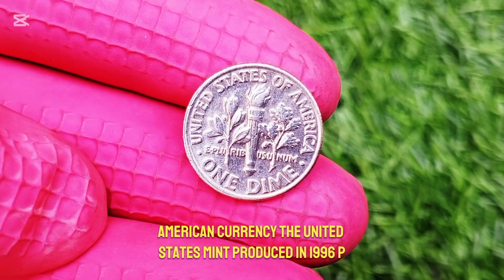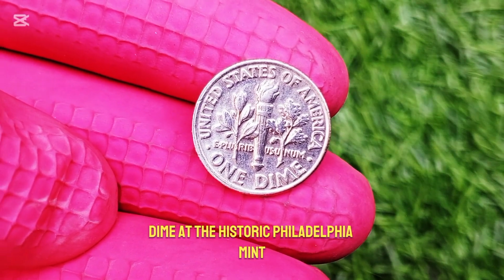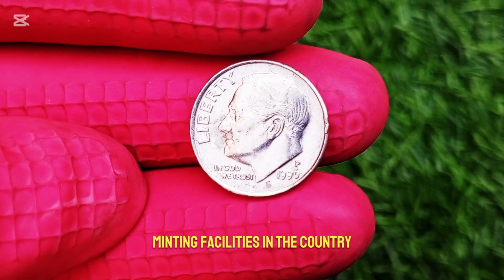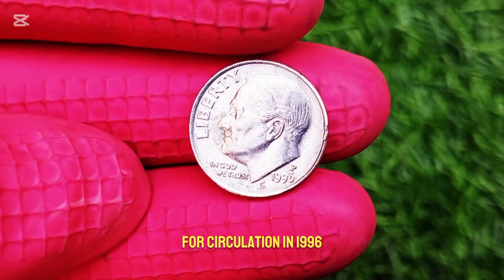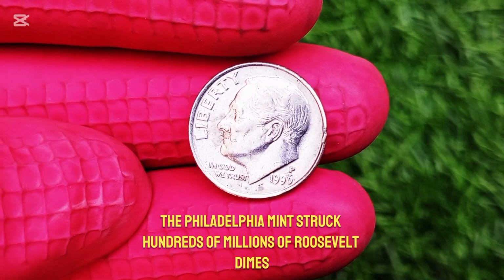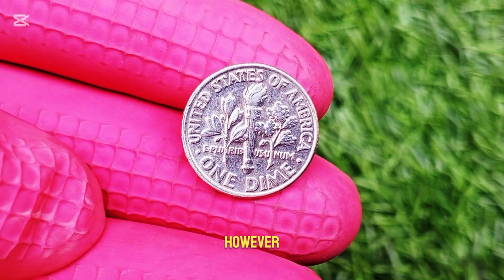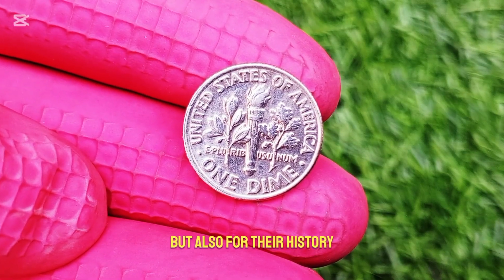The United States Mint produced a 1996 P dime at the historic Philadelphia Mint, which is represented by the P Mint mark on the coin. Philadelphia is one of the oldest and most important minting facilities in the country and has been responsible for producing billions of coins for circulation. In 1996, the Philadelphia Mint struck hundreds of millions of Roosevelt dimes, meaning the coin is relatively common in circulated condition. However, collectors are often interested in coins not just for their rarity, but also for their history, condition, and potential mint errors.